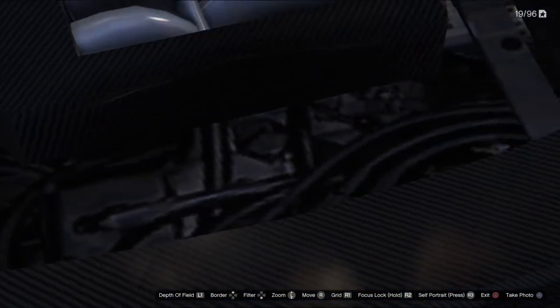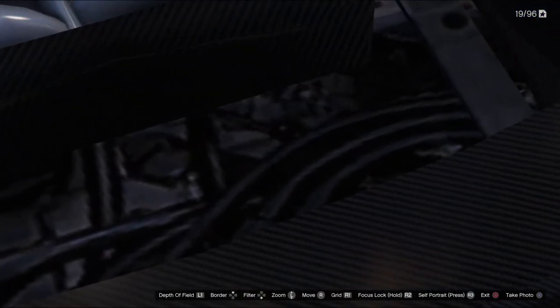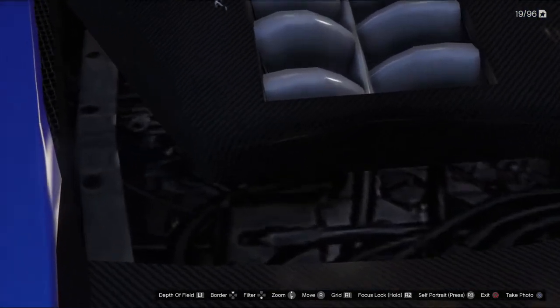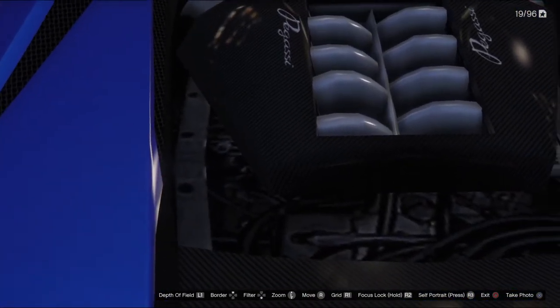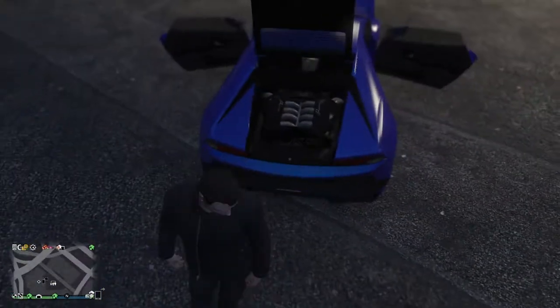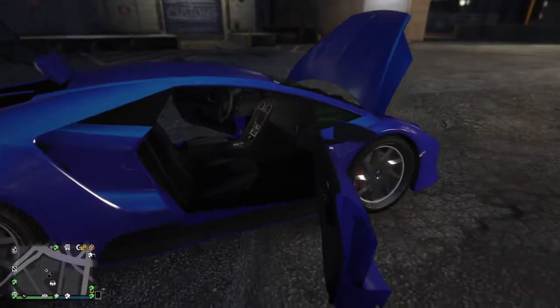What is that? That's like PS2 stuff. Like, what are those, wires? It's just funny. We got this nice, decently rendered valve cover on top of this mess. It just doesn't fit at all. But that's just one thing, you can keep the hood down, so it doesn't really matter. I'm just saying.